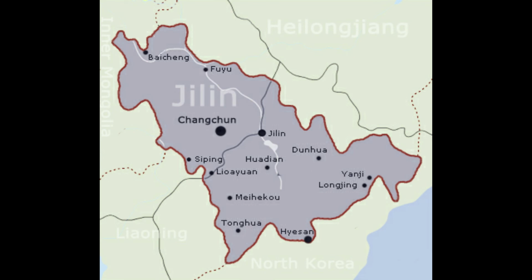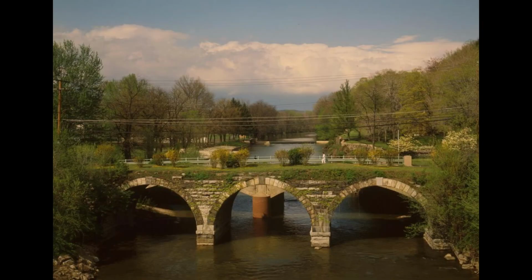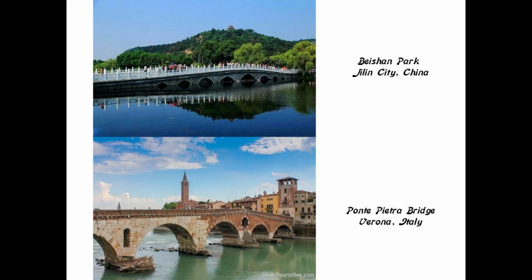Next on the alignment, we come to Jilin City, considered one of the oldest cities in northeast China. Jilin City is situated near the Songhua River in a hilly area. 4 famous mountains surround it. I can find images associated with 2 of the 4. One is Baishan, or North Mountain, in the west, home to several Buddhist temples where the picture of this bridge was taken. Compare it in appearance with the style of the old bridge found over Standing Stone Creek in the state of Pennsylvania for one of many examples. This bridge at Baishan Park in the top photo looks similar to this one on the bottom in Verona, Italy.